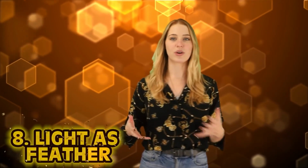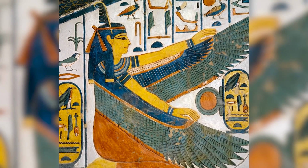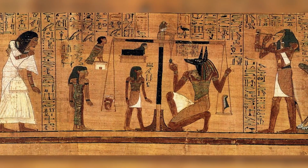Number 8, light as a feather. So unlike a lot of religions we've heard of, there wasn't really a concept of hell in Egyptian mythology. It was either you were worthy of heading into the afterlife or you weren't. Maat was the goddess of harmony and supported the belief that if harmony was disrupted, it must be restored. Every ancient Egyptian myth in some form follows this format. But the most important role she played was in the afterlife. When the soul left the body, it would appear in the Hall of Truth in order to stand judgment before Osiris.